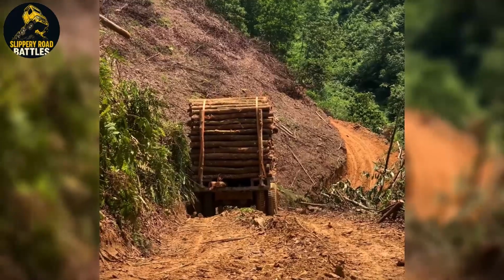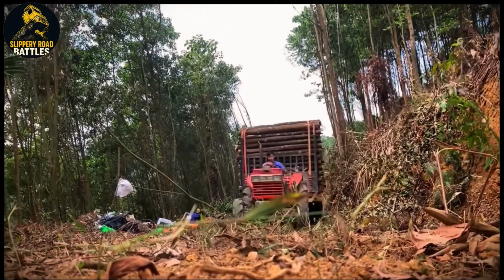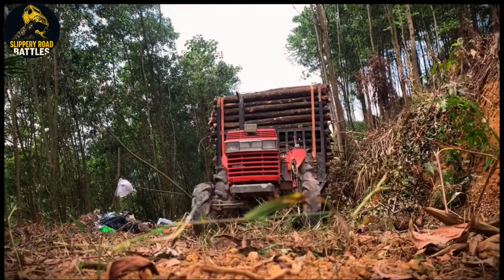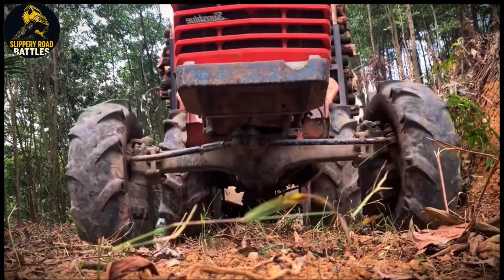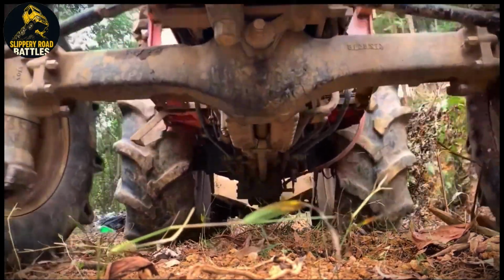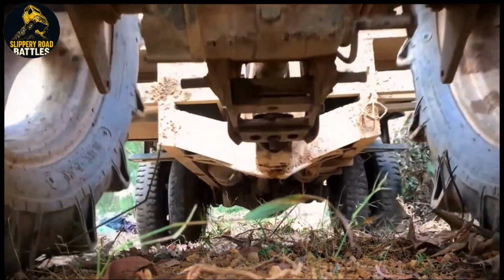What's even more impressive is the way locals stack the logs horizontally instead of vertically. It's a simple but incredibly smart idea. When the truck tilts or slides, the logs simply slide off instead of tipping the whole tractor over. A clever solution that makes all the difference.